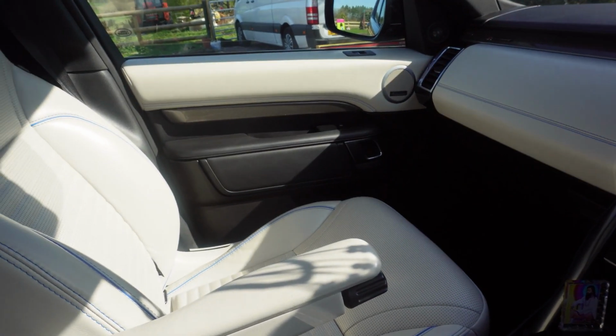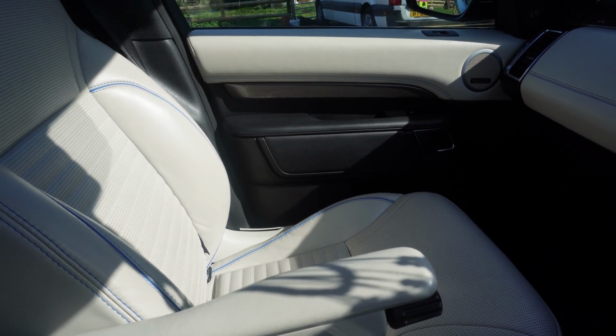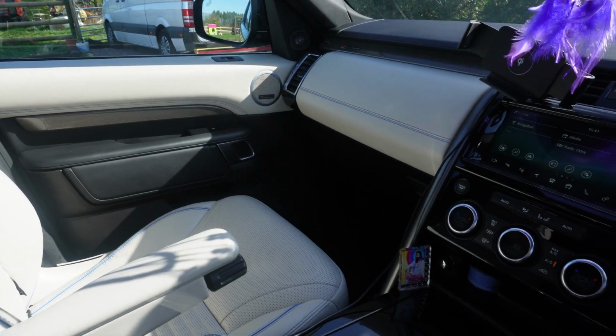I haven't driven this particular car and this particular model before, which I think is a lovely vehicle by the looks of it, and we'll give it a drive and see what you think. But I'll show you around the back as well, because it is a lovely place to be. So we'll go around to the back now and we'll check it out.